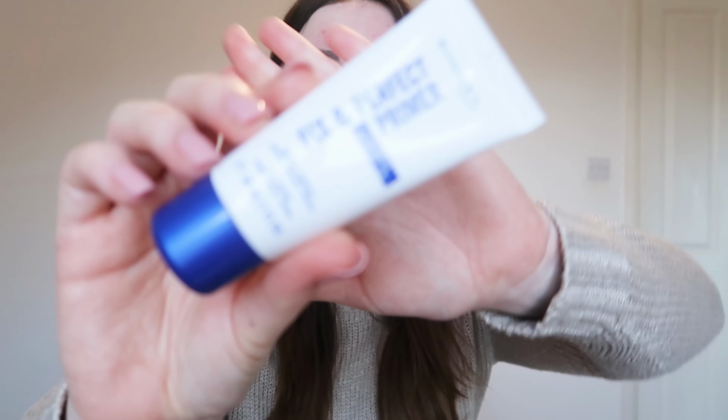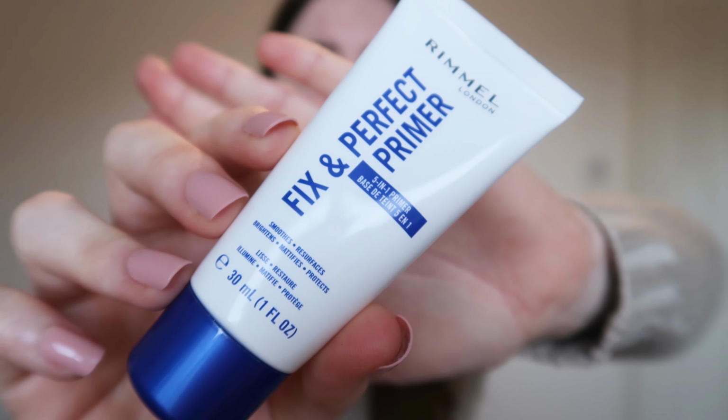And then one that I've picked up quite recently is the Rimmel Fix and Perfect Primer. Now this is a 5-in-1. The reason why I went for this is because I do have combination skin, I do have dry areas, I do have oily areas. I suffer with acne, and my skin can change throughout the day. Usually it'll start off really dry, but then going on 3 o'clock, you've got that sheen of oiliness on there. So I do find this is really good. And again, I'm just going to apply it as I would a moisturiser, making sure again I'm going under that eye area.